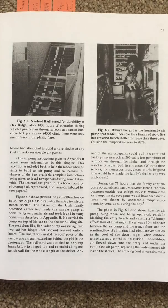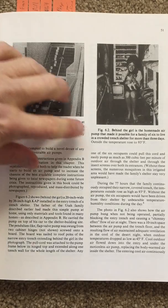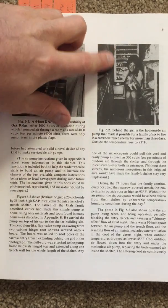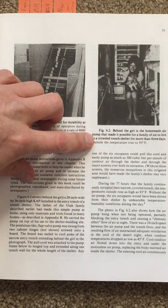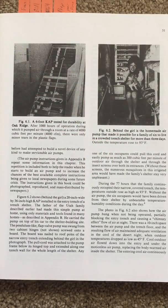Okay. Figure 6.2 shows behind the girl a 20-inch wide by 36-inch high KAP installed in the entry trench of a trench shelter, which is right here. So yeah, it's right back here. Behind the girl is the homemade air pump that made it possible for a family of 6 to live in a crowded trench shelter for more than 3 days. Outside, the temperature rose to 93 degrees Fahrenheit. I believe that was in Utah.